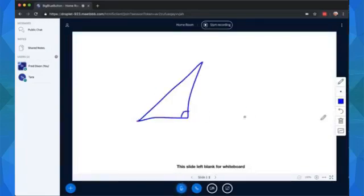And as the instructor, I can also give the students the ability to draw as well by turning on multi-user whiteboard. When I do that, you can see their icons move, and they can draw on their own layer. They can't overwrite anything, and you as a presenter have the ability to turn on and off multi-user whiteboard anytime you want. If I turn it off, students can no longer draw. And if I clear, it clears all the whiteboard marks.